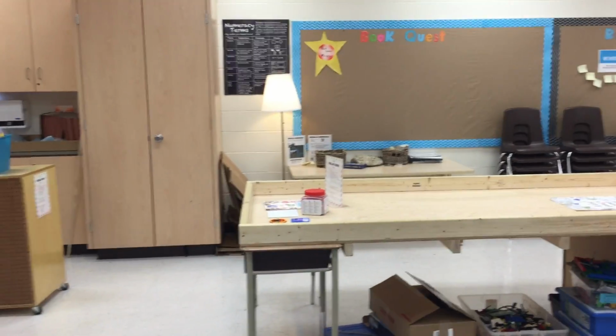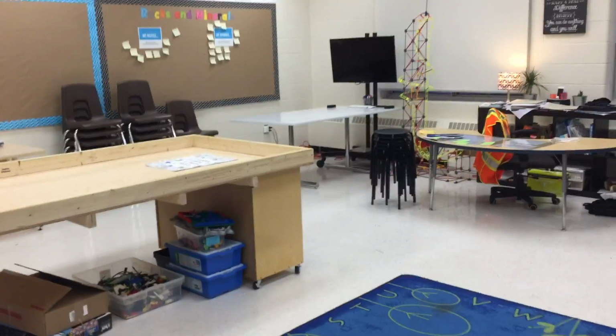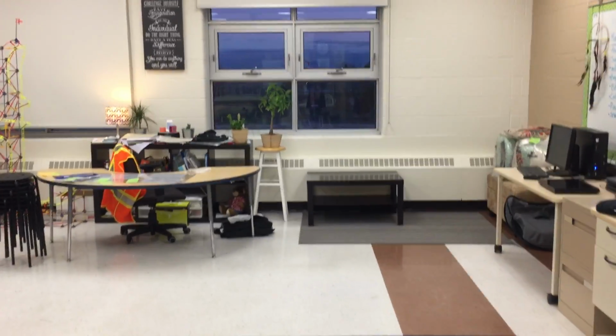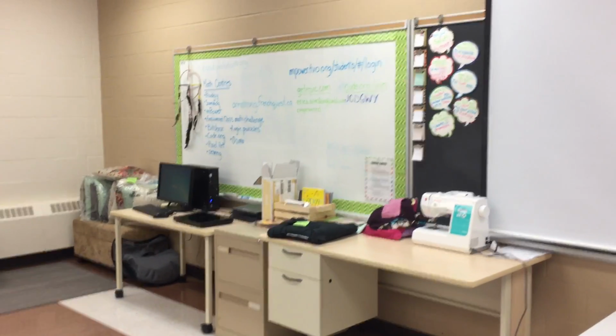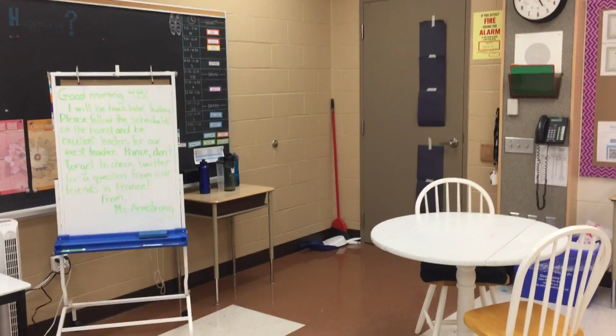So that is it, a very flexible space. Students are constantly moving around, exploring different areas, working at a space that makes sense for the tasks they're doing, rather than being assigned to a certain spot permanently. And there we have it.